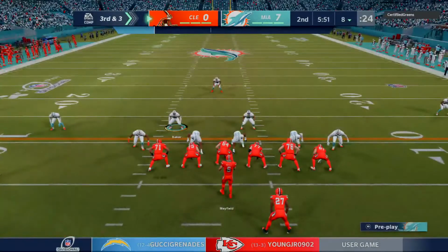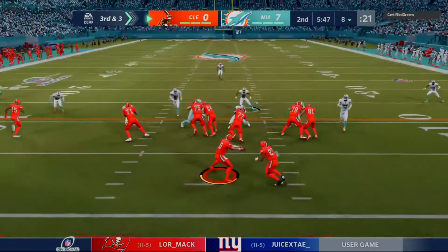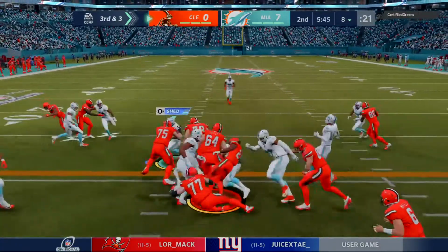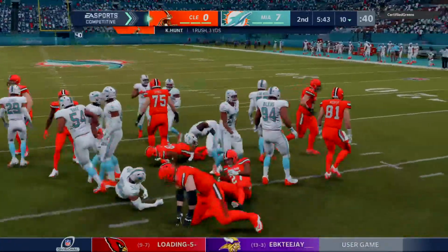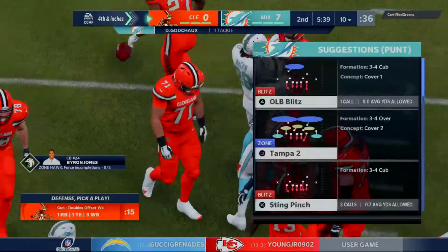A 2nd down completion got him 7. Now here's 3rd and 3. First carry now for Kareem Hunt. And boy, he is very close to a first down, but from where they're spotting that football, he's going to be a foot or so short.